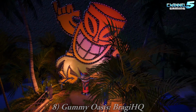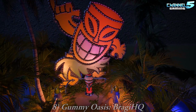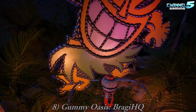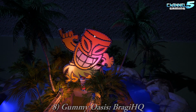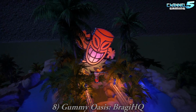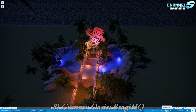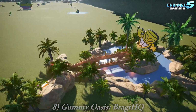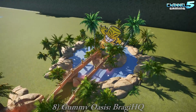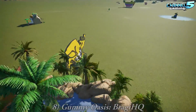Like, I know it's a character, but is he like an upside-down gum? Yeah, it's a tiki guy that's just saying, and he's doing a hang loose. Hang loose, yep. So, you know, it's a big, cheerful Hawaiian god type look. What I like about this blueprint is actually we could place it in the water and have a little bridge across. Kind of set up for that.